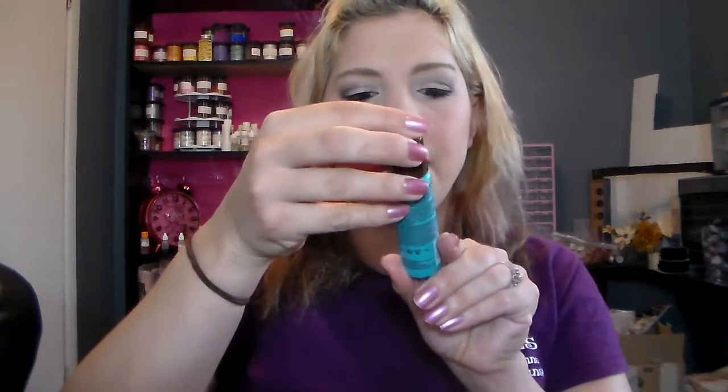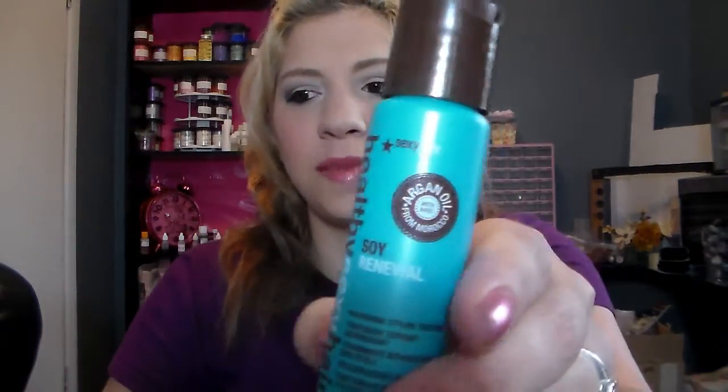This month, I got four products. The first thing I pulled out of my bag is the Healthy Sexy Hair Soy Renewal Nourishing Styling Treatment. These usually run about $2 or $3, so there you go, $2 to $3 out of your $10 bag. We've got $7 to go. It's a leave-in conditioner by Healthy Sexy Hair. Apply to damp hair and blow dry. Reduces frizz. Sounds good, because as you can see, my hair's a mess.